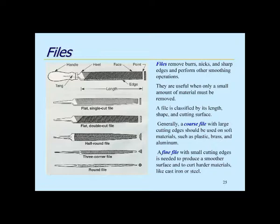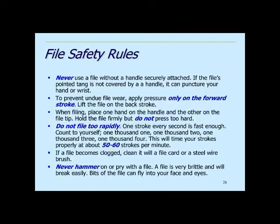Here are some pictures. Some files are there. Single cut files. This one is a flat double cut file. This one is a half round file. This one is a three corner file or triangular file, and the last one is a round file or circular file.